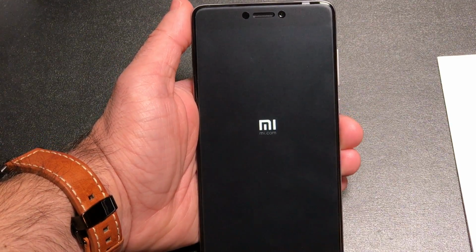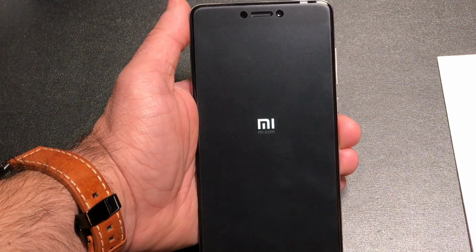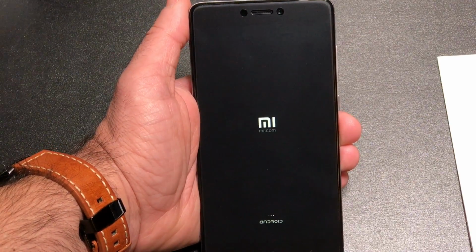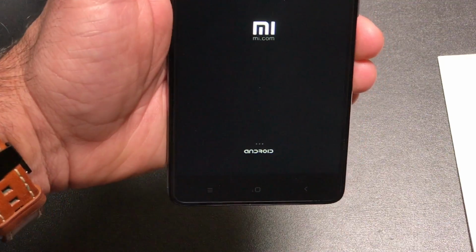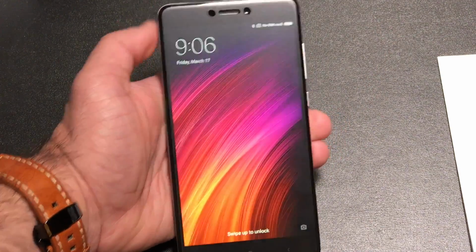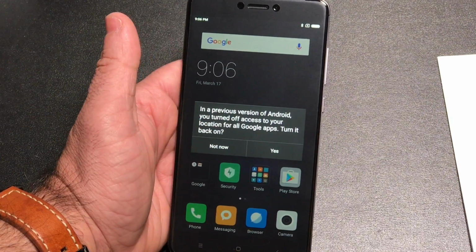So we'll see how it walks us through that process. This phone has not been started or set up. It's really just right out of the box. I just cut the labels off before I did the video, and you can see that we have the Android logo right there on the bottom, and here you have your operating system already loaded.